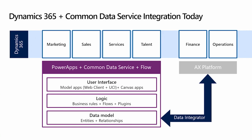Marketing, sales, services, and talent this summer are all built on top of Power Apps and the Common Data Service. So all of your data and your logic is in that common place, making it easy to actually tie together information from customer engagement, different applications, to employee management.